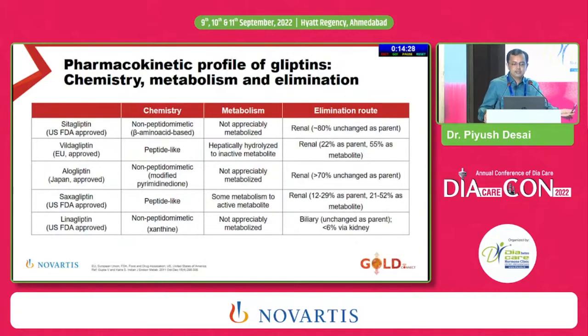As far as biochemistry is concerned, I already told you that we have either non-competitive or competitive blockers. Sitagliptin, alogliptin, and linagliptin are non-peptidomimetic, while saxagliptin and vildagliptin are peptide-like. The excretion is exclusively renal for sitagliptin, and almost exclusively for vildagliptin as well as alogliptin, and that is why they also need some adjustment, not a full adjustment like sitagliptin, but they need it. And linagliptin has more biliary excretion, and that is why it requires no change.